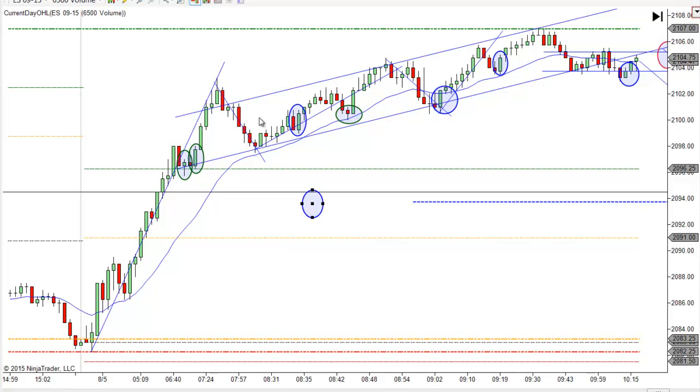This is your first entry, then you get a pullback. So this is a second entry counting off this high and counting off the low. You figure we're going to at least retest this high, and we're probably even going to go higher than that based on how strong that was. So I like that one.